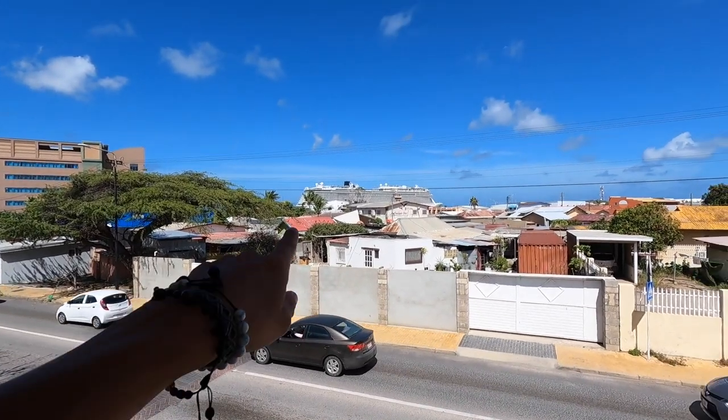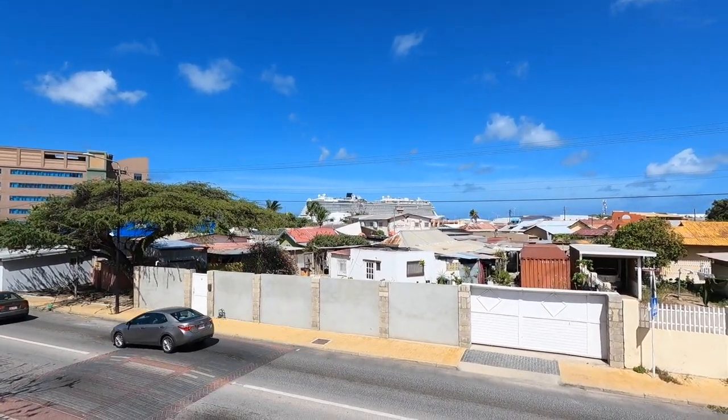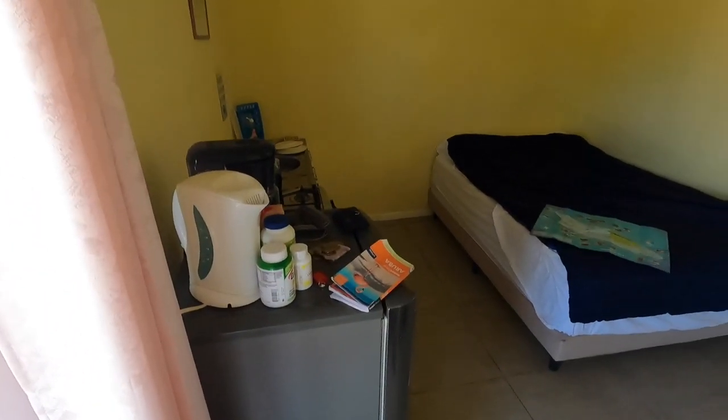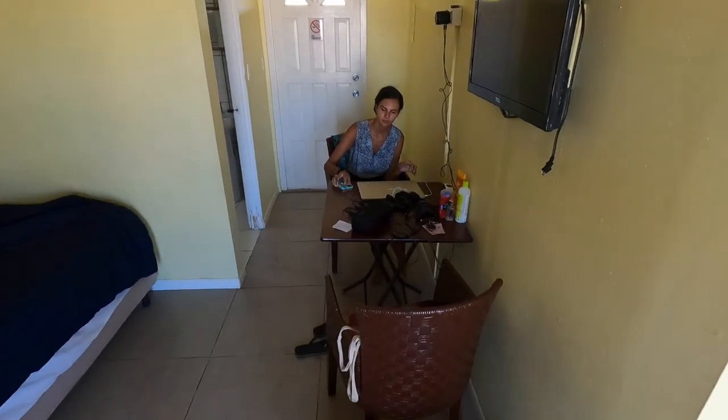Got a view of a huge cruise ship there. Look at the size of that thing. Says a Norwegian Joy on the side. And the room's pretty good as well. Just one big open space. Being able to edit some videos on there.